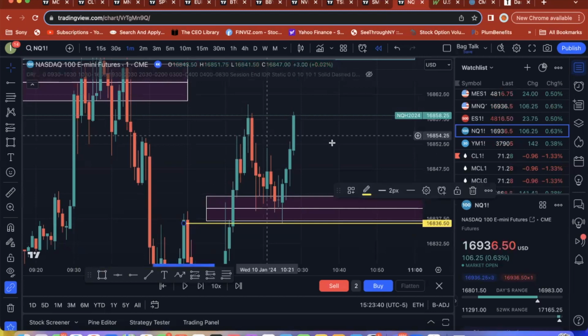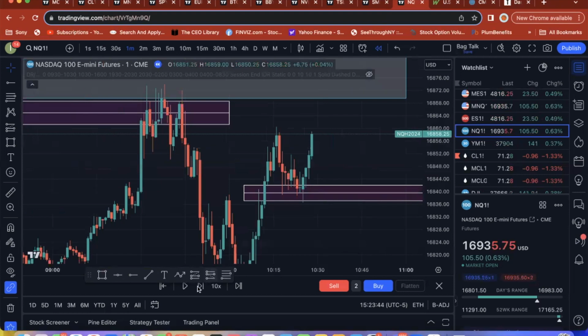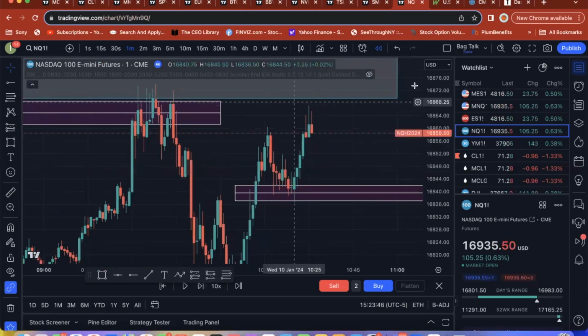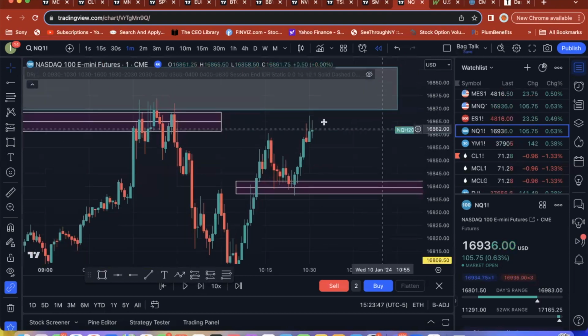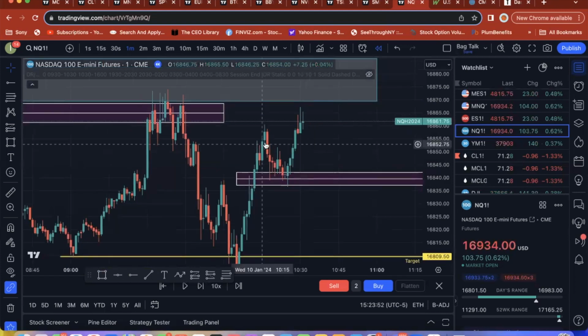We don't need that no more. All right, so boom, look, we're pushing up, things are going good. This is a successful play. I was able to take off my contracts here. First of all, I had already trimmed the contract on this drop down.